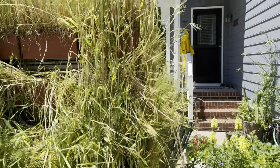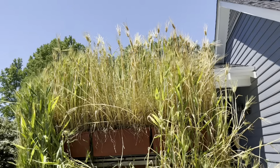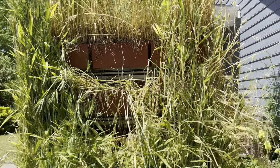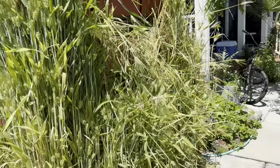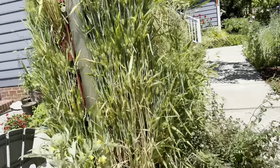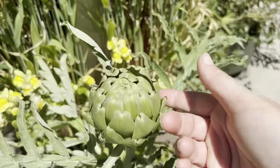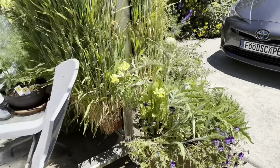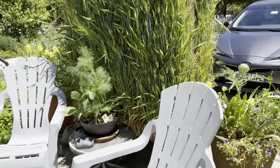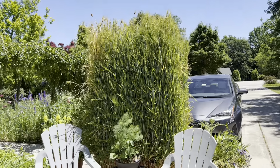The barley on this side of the wall is starting to dry. I'm going to harvest this probably this week. You can see storms made this side collapse, so good to know. Look at the artichoke here. This is the cardoon, technically. It's the only one that's doing that. They aren't reliably hardy here, but this side of the barley wall looks awesome.